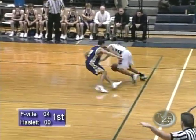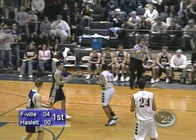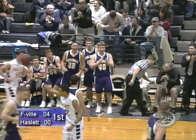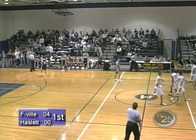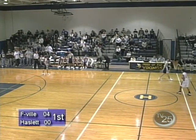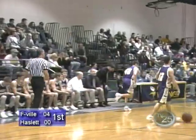Turner working his magic up top. We're going to get a double dribble call here on the Vikings. Hazlitt needs to settle down a little bit, it looks like. Get into rhythm, because right now they're not in one, and Fowlerville is. They've got to look to play some good defense here and get a stop.